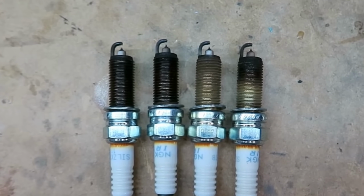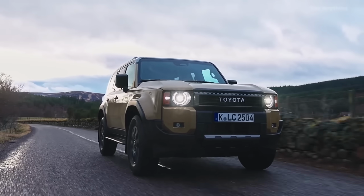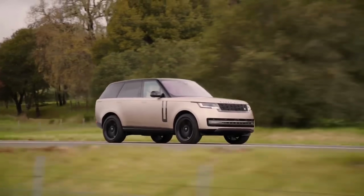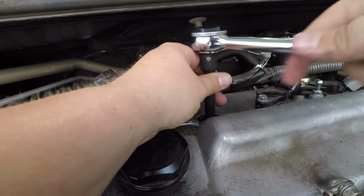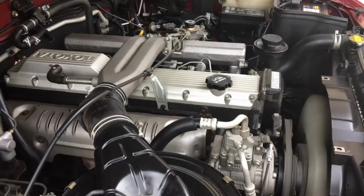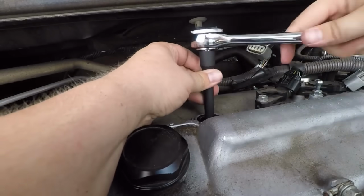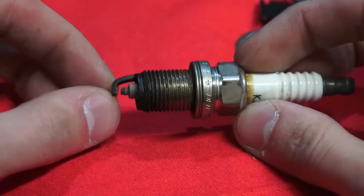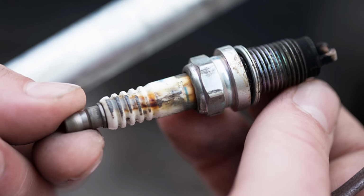Start by consulting your car's manual to locate the spark plugs and determine how often they should be replaced. Typically every 30,000 to 100,000 miles, depending on the type. Once you're ready, you'll need a spark plug socket, ratchet, and extension to remove them. Before taking them out, make sure the engine is cool to avoid damaging the threads. Carefully unscrew the old spark plugs and inspect them for wear. Look for black carbon buildup, worn tips, or oil deposits, which are clear signs they need replacing.